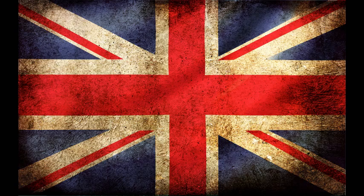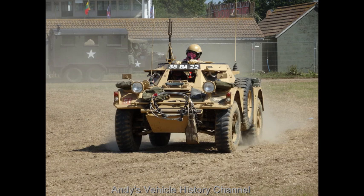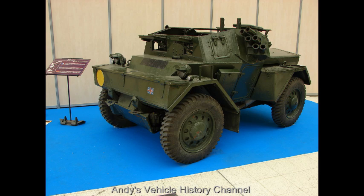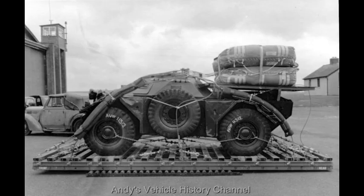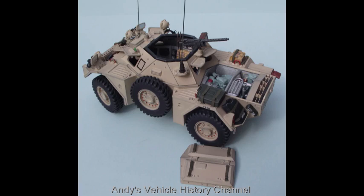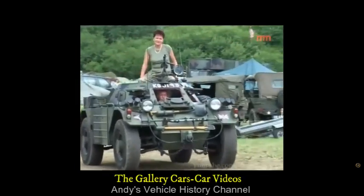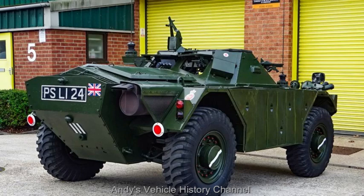The world's best looking scout car, the Daimler Ferret. In 1947, the British Army issued a requirement for a replacement for the Daimler Dingo scout car. Daimler consequently started development on the Mark I Ferret scout car in 1948, with the first prototype being produced in December 1949. The first production Mark I Ferrets were delivered in October of 1952, and the type would remain in production for 20 years, the final Ferret being produced in 1971.